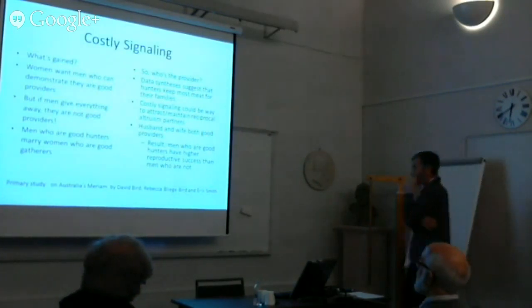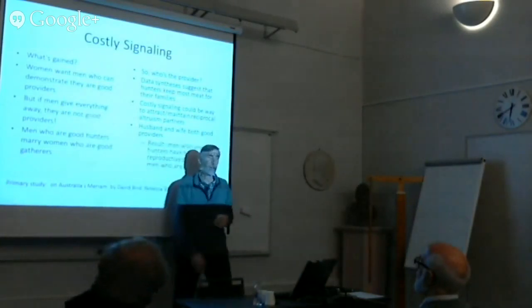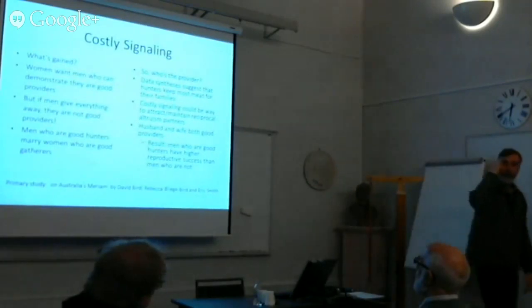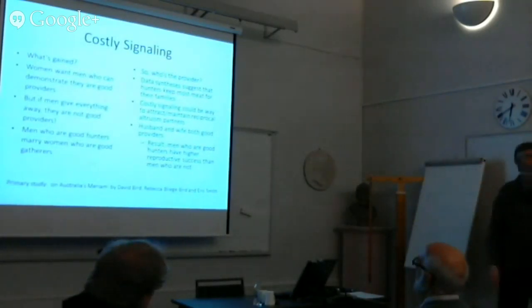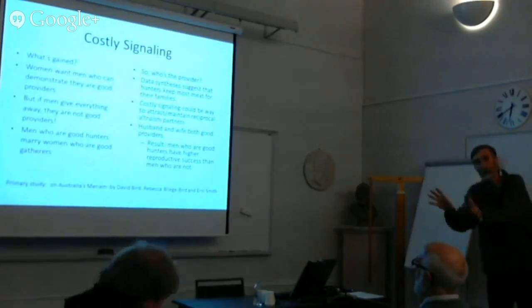The odd thing, though, is that if men are giving the meat away, they're not really good providers, are they? Why would you want a guy who's going to bring in all this meat and then give it all away? You can see the double standard drawn up. Don't give that away.